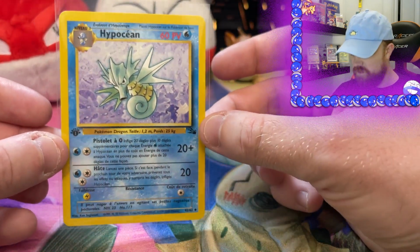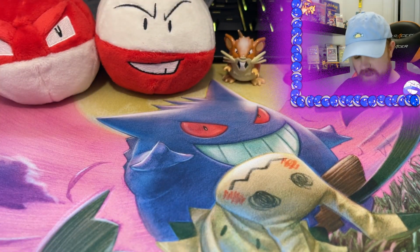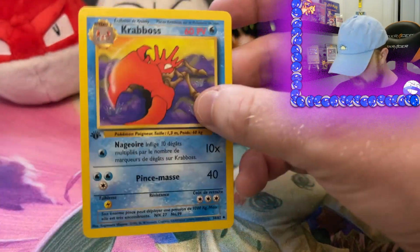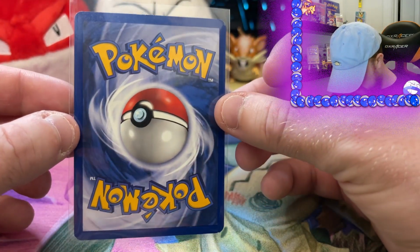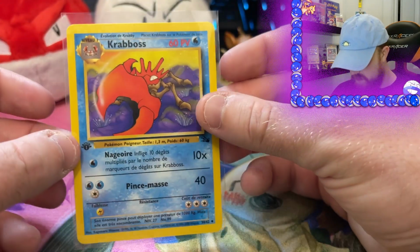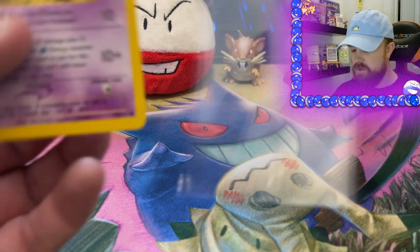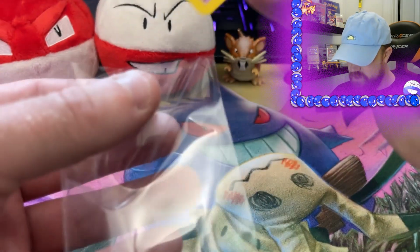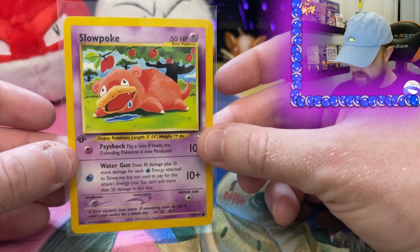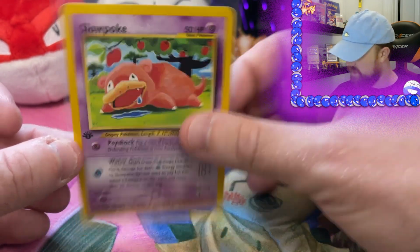Something about the older foreign cards is just really, really cool to me. And then I thought this was German because it says Krabos Kingler, one of my favorite Pokemon. Beautiful, first edition. This one was pretty clean, just whitening in the corner. But then we got some really nice English first editions, like this Slowpoke. I'm really bad with the Neo sets, but I think this is Neo Genesis. I'm not 100% sure. But I really love the art on that Slowpoke.